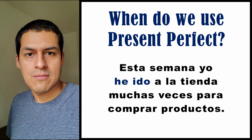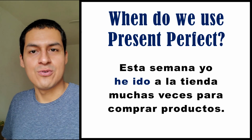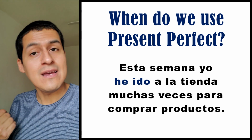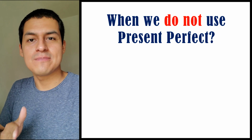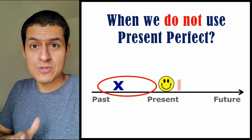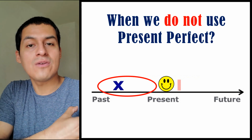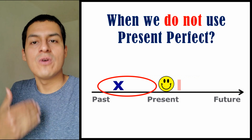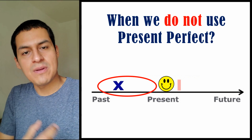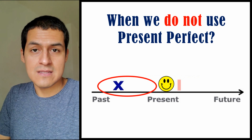Otro ejemplo. Esta semana yo he ido a la tienda muchas veces para comprar productos. Now let's take a look at when we don't use the present perfect tense in Spanish. And it's super simple. Just like I said before, if we are not inside the period of time that we are using as a reference, then we won't use present perfect tense. We will use the past tense because that period of time is gone. Yesterday, for example, last year, last month, etc.